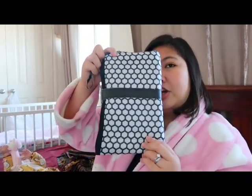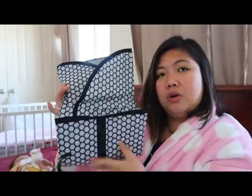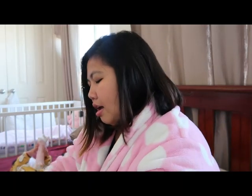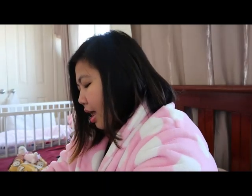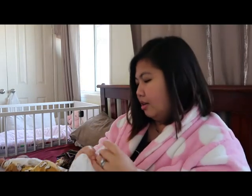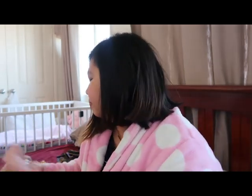Of course, my very handy changing mat. You saw this one in my first video. I have here wipes, dry pots, and lampin or extra cloth for feeding your baby. You've seen this one in my first video as well. A bib. Why do I have a bib? Because Cathalia is a formula-fed baby now. Before, in the first few months, she was breastfed, and now she's formula fed.